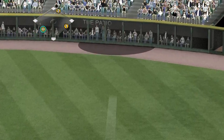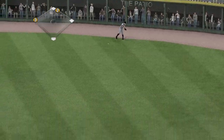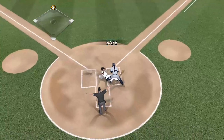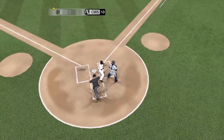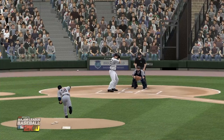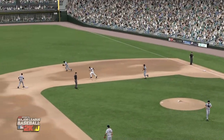Deep right center. It comes off the wall in right center. They score the run. And here's Pierzynski heading home. And safe at the plate, he comes across. Boy, the continuation here of this offense is called big time momentum. Number 27, Jim Thome.